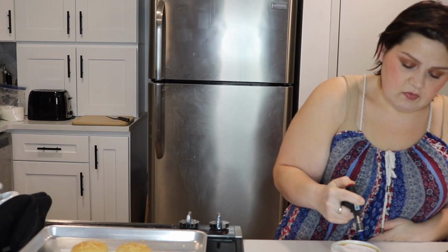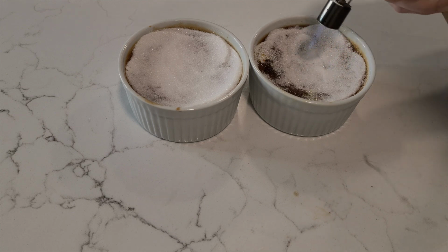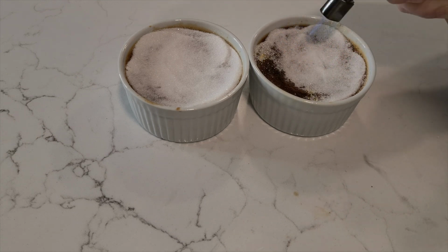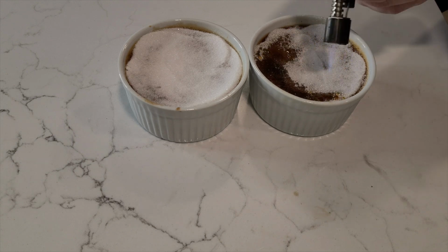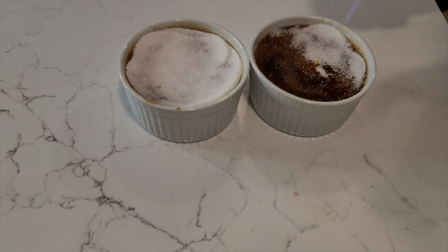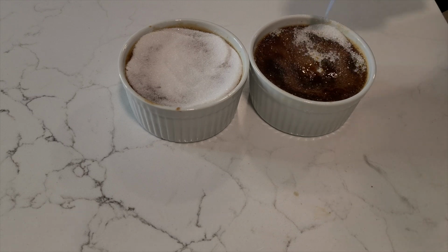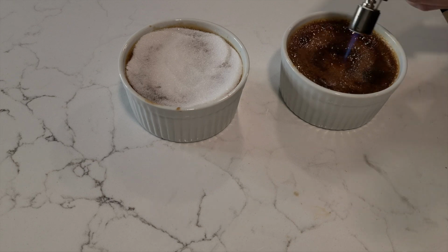Just kind of hold the flame pretty close to the sugar, and it's just going to start melting and turning into a brown color. Don't let it turn black because then it's burnt at that point. And you just want to keep your hand in a constant motion so that you don't burn the sugar. There will be smoke, it's normal, so you might not want to have your face right over the top of it. Ta-da! They're a little hot to touch.